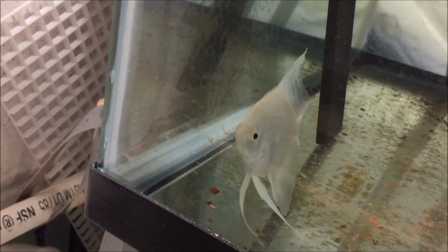Anyway, platinums. I think that big one is a male and that one is a female, or that one is the female and that's another male. And I think that one on the bottom, you know, I don't know. I know that I don't know anything. Just forget I said anything.